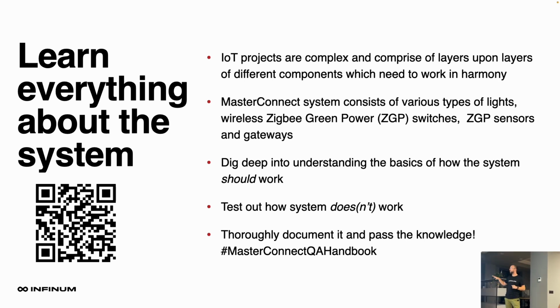What's also very important is to thoroughly document whatever you find out. What do I mean by that? Insist on specifications, insist on design documents, but also don't solely depend on them. There are QA processes, there are QA tips and tricks, there are a million different useful pieces of information that don't need to be a part of some official specification, but would be quite helpful for other testers to know as well.